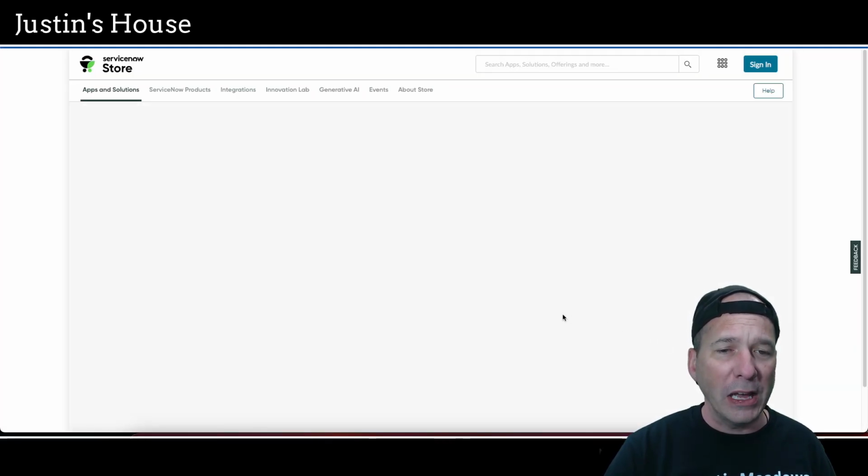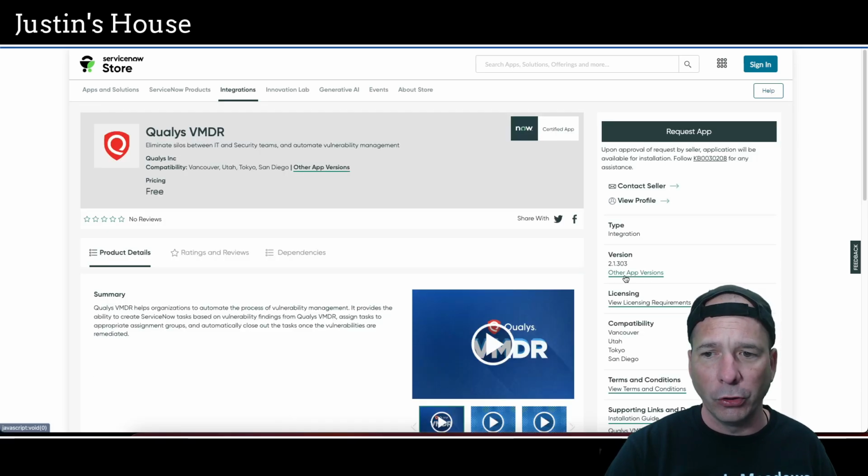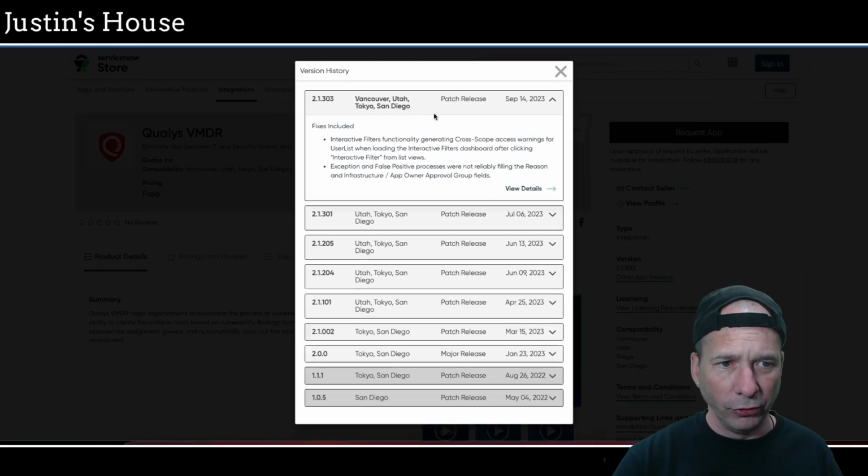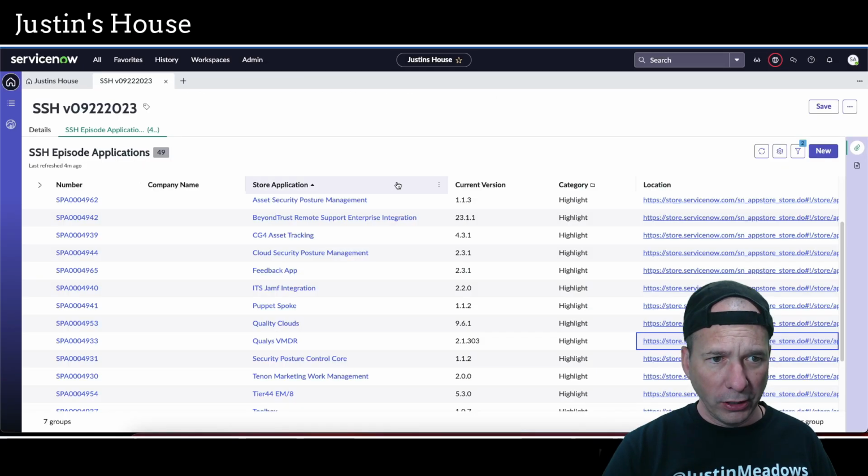Next, Qualys VMDR was updated to version number 2.1.303, and that includes some fixes: interactive filters functionality generating cross-scope access warnings, and exception and false positive processes were not reliably filling the reason and infrastructure/app owner approval group fields. So that's what's new from the team at Qualys Inc.